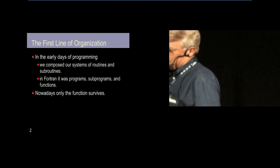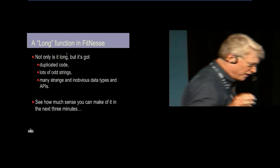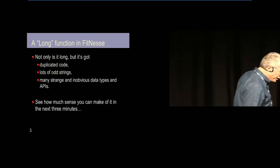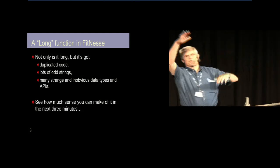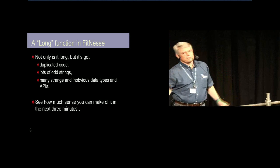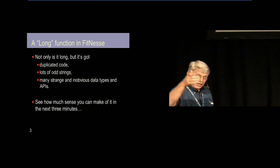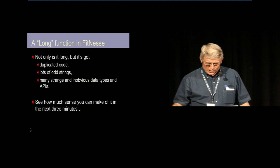I have a long function that I want to show you. This is a function that I took out of fitness several years ago. I saw it in fitness at the time. It was fairly long. I thought, oh, that's ugly. I need to refactor it. So I split it up into many short functions. I'm going to show you what it looked like before I split it up, and then I will show you what it looked like after I split it.